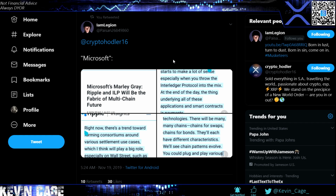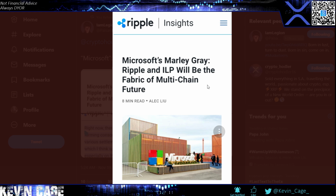ILP is integrated with Apple Pay and huge payment providers like Microsoft. So this shouldn't really be a question. The question is, will XRP be the primary means of settlement? That is our concern, but even if it gets a little fraction of it, I think that we will still be wildly successful. And obviously it is the most superior option to date, but it doesn't mean that competition can't come.